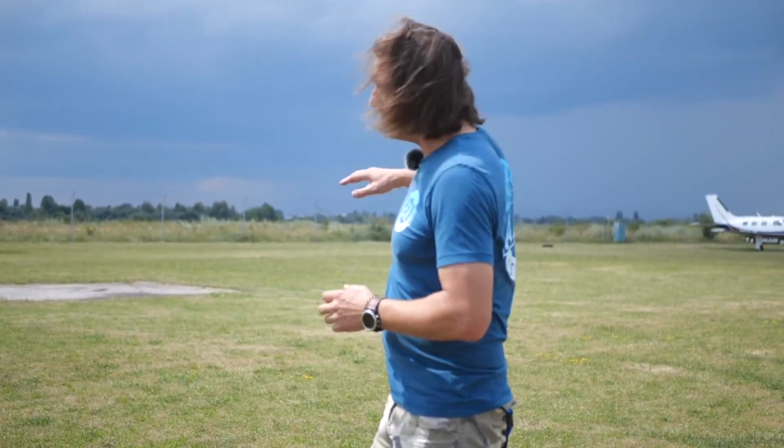Listen, today we're going to film a test flight, and it's become an ironic tradition. It's been raining since morning. I was hit by heavy rainfall this morning, and look, there's a storm on the horizon. And the reason for this rain, I suppose, is that today we have a test flight of a piston plane worth $1 million.